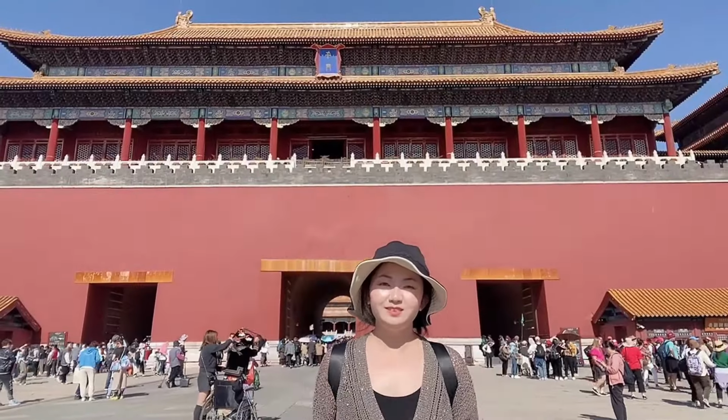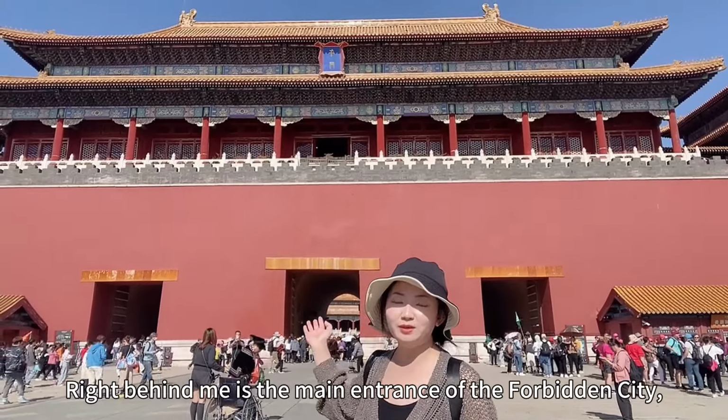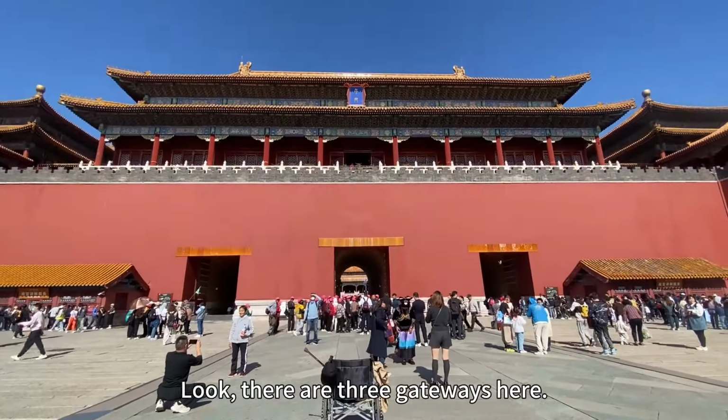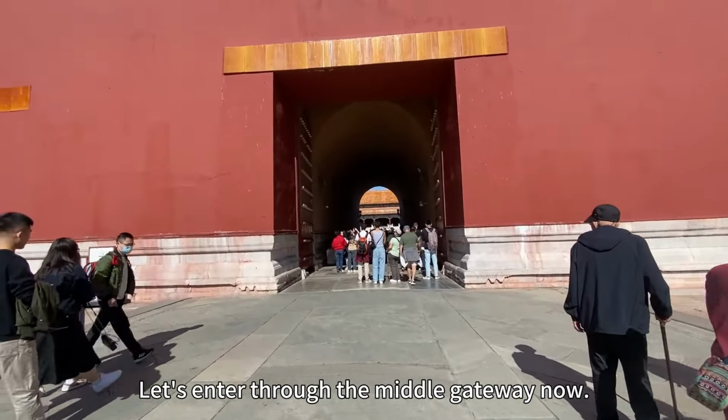Hi everyone! Today I'm at the Forbidden City. Right behind me is the main entrance of the Forbidden City, called the Meridian Gate. Look, there are three gateways here. Let's enter through the middle gateway now.